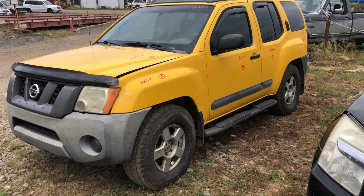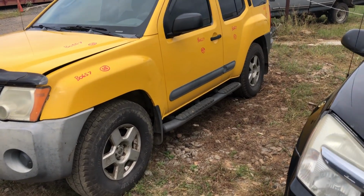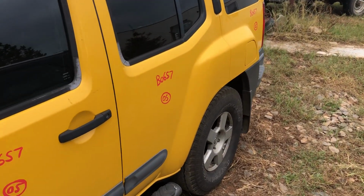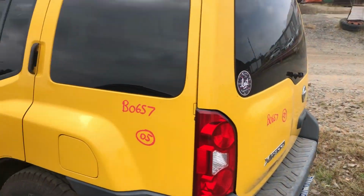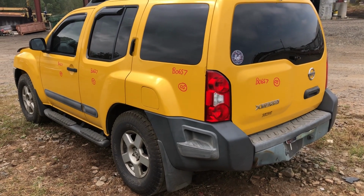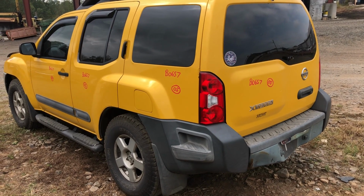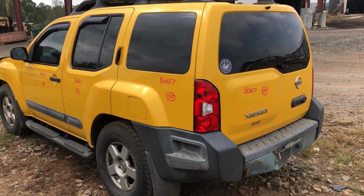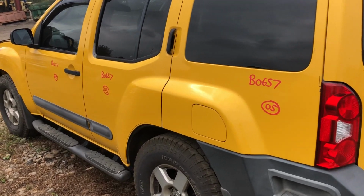This is a 2005 Nissan Xterra, and the reason I'm doing a video on this one is it's got a 6-speed manual transmission, which I thought was pretty rare. And also, this thing has 308,000 miles, and it does still run and drive. Not very good. I would definitely not take it on the road because I could only get it into second gear because the motor is so weak. But the body on this is actually in really good shape.